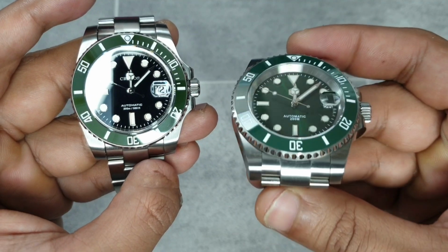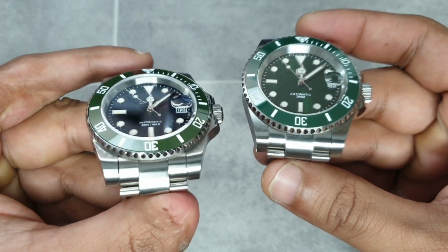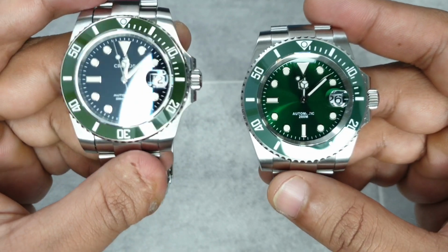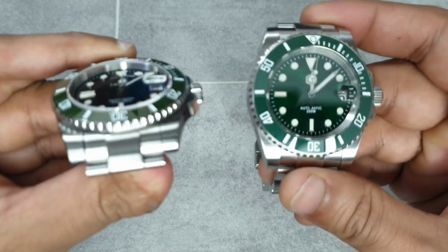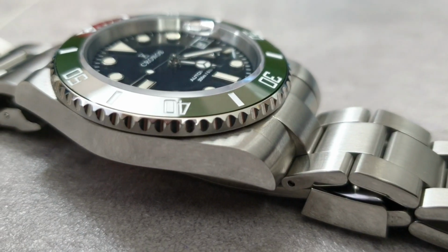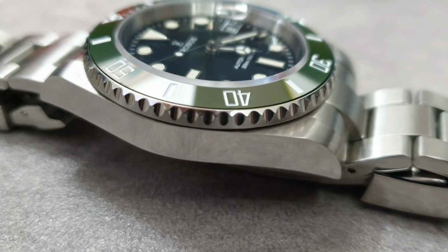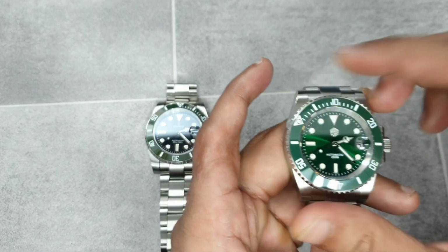Purely subjective, it depends what you like and what you like to feel. I prefer the smoother edged option on the Kronos. However, the one on the San Martin does look good as well. It gives you a bit more of a Sea-Dweller homage aesthetic there. But they're both nice. Now it's just down to how they actually function as a bezel.